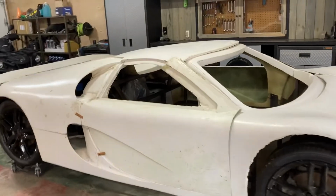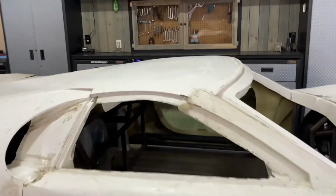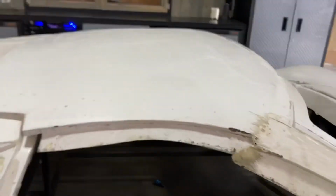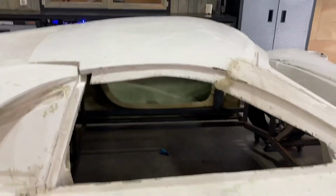Haven't decided if I'm gonna make it a permanent topless coupe or glass that top in.